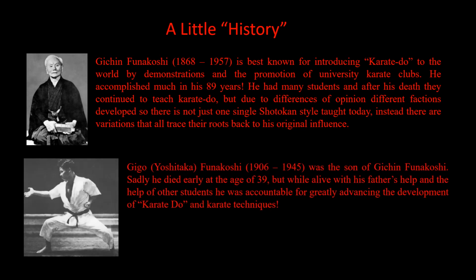I want to mention, too, his son, who lived from 1906 to 1945, contributed a lot while his father was alive. Sadly, he died at the age of 39. But while he was alive, with his father's help and the help of other students, he was actually accountable for greatly advancing the development of Karate-Do and karate techniques.